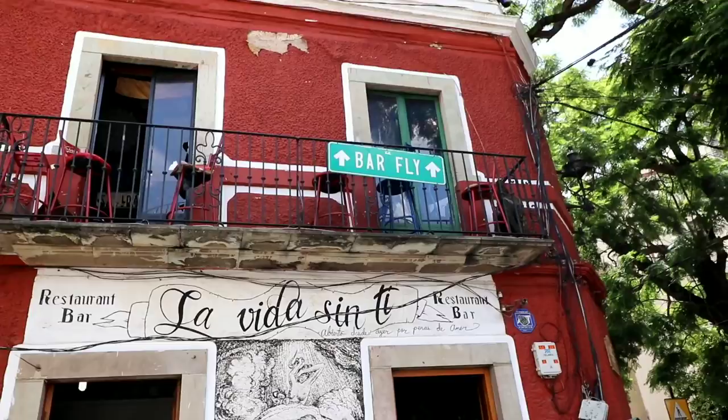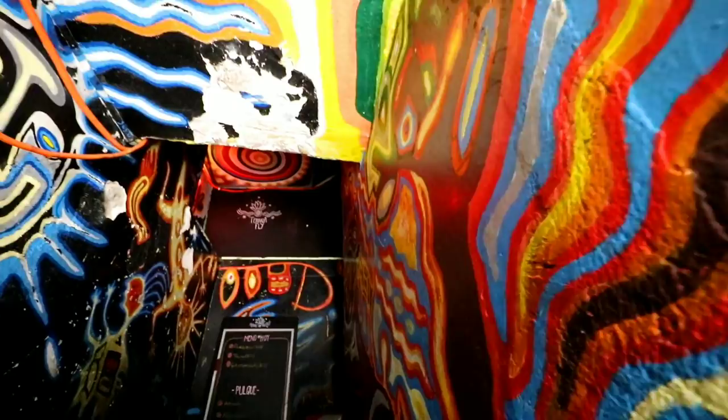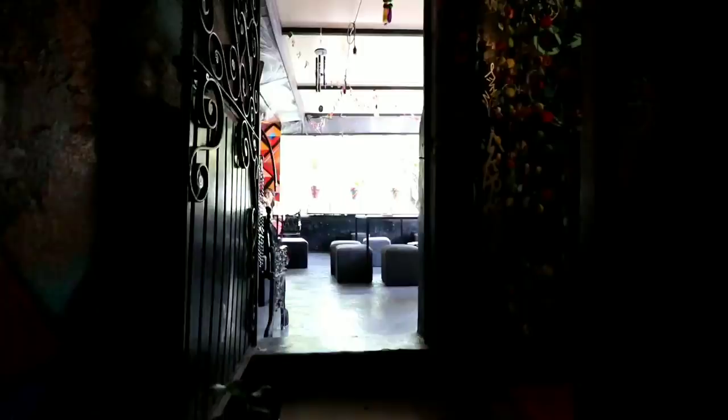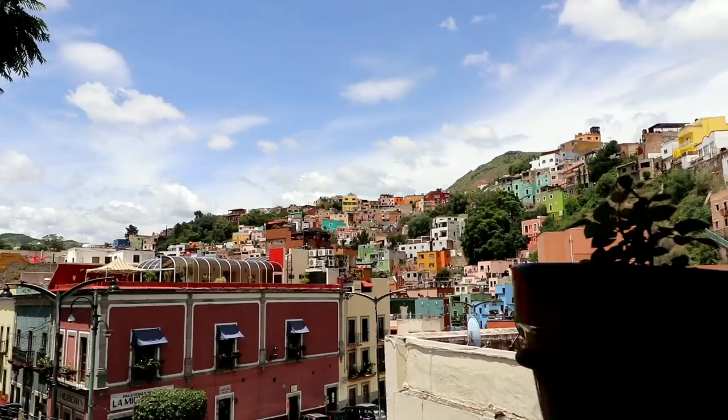I think the drink that I'm supposed to get is called Pulque. I'd say we found it. And that's what we want. Oh, what a killer entryway. Totally my style. Pretty empty, but that's good. What a fantastic view.